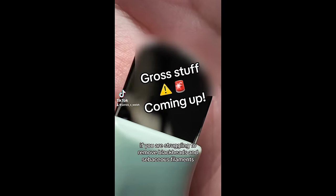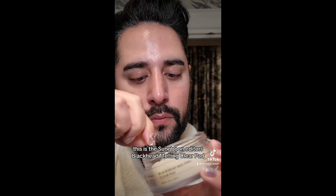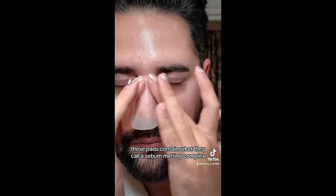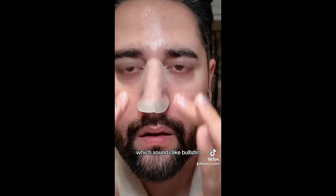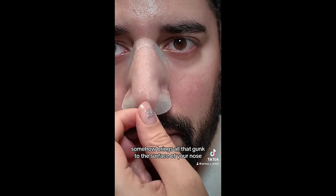If you are struggling to remove blackheads and sebaceous filaments, give this a go. This is the Sung Boon Editor's Blackhead Melting Clear Pad. These pads contain what they call a sebum melting complex, which sounds like bullshit, but when left on your nose for 10 to 15 minutes, it somehow brings all that gunk to the surface of your nose.